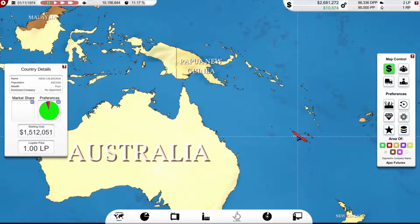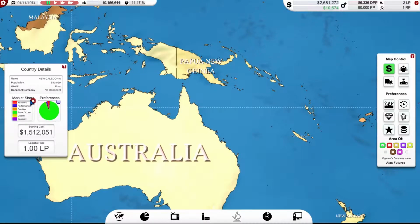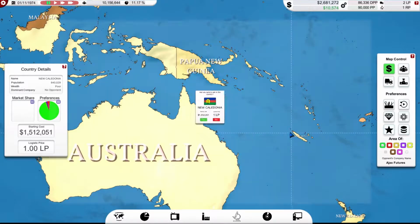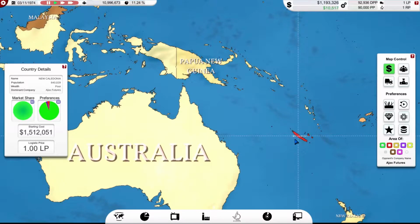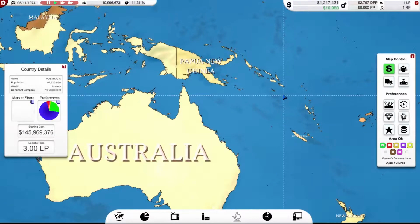I'm thinking New Caledonia. Now the green is ease of use, which I'm moving up on, so they might want to buy my computers. Let's do it. Let's buy that there. Okay. And the thing is, to build a site there will cost me another 1.7 million, which I don't have. So, darn. But hopefully it won't take me too long to get there.